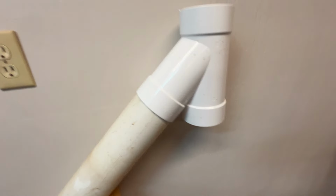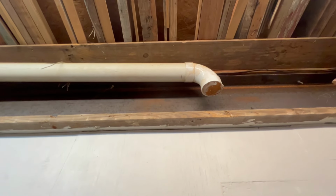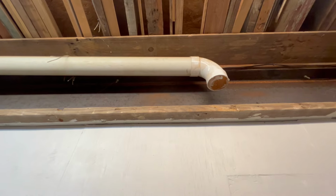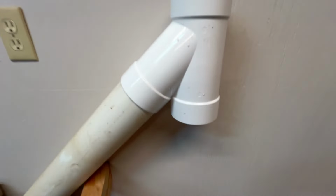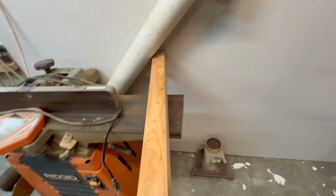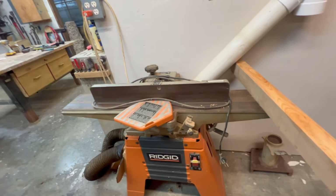But anyway, I'll come up the wall with a 45 and I have a Y, and if I go straight up, my existing 90 is 8.5 inches off, too far out, so I need to take it down and cut the pipe 8.5 inches. And then I can go straight down to the floor sweep, and I think I'll use this. And then I'll be back in business. I can turn the blower back on and be able to use the jointer if I need to.